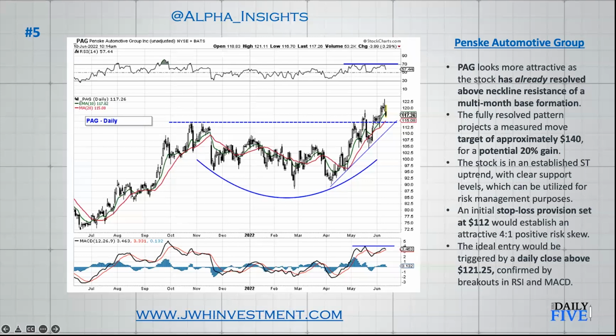So, if we were to buy the stock at the market right now and set a stop loss at 112, we would have a 4-to-1 positive risk skew to our 140 target price. But I'm going to suggest something else here. I'm looking at the RSI, which is a short-term, 2-week interim momentum gauge. And while we're in a bullish regime above the median line, we're still below the overbought levels and the prior highs. And if we look at the daily MACD on the bottom, it has also started to lose a little bit of its mojo, and it has failed to make a new high. So that negative divergence there is a reason to pause and wait.